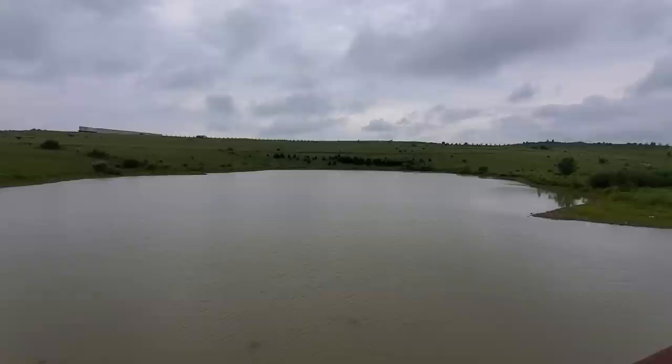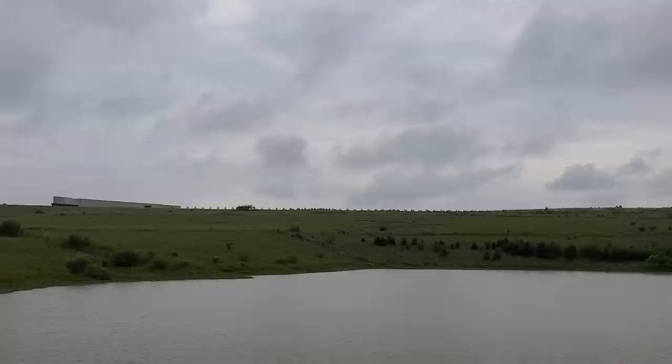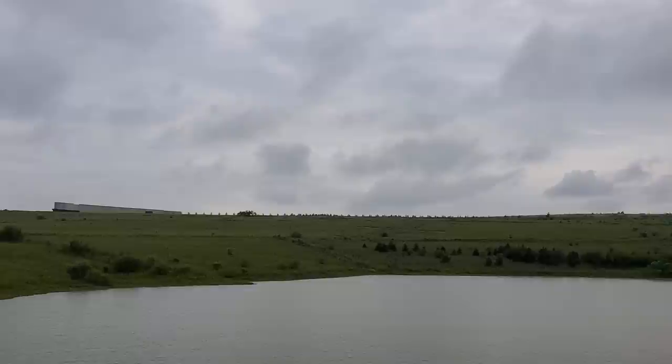Maybe if you look too, I'm going to zoom in a little bit here. The pathway is to keep going up. There's benches along the way, so even though there's no shade, there's at least ample seating to sit down, take a break, or even just relax, clear your mind, take in the views.